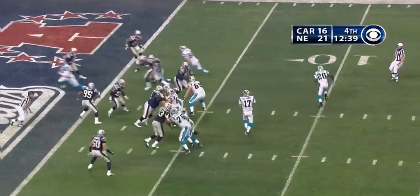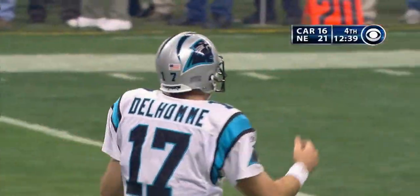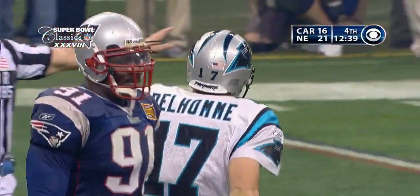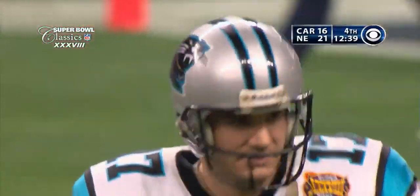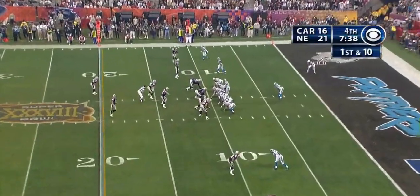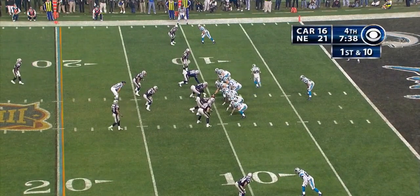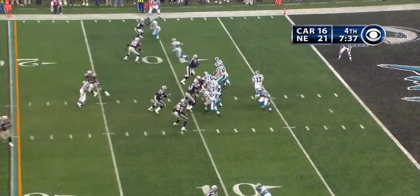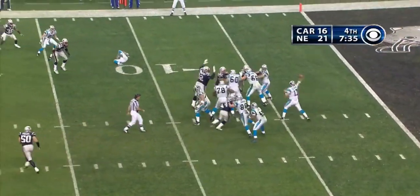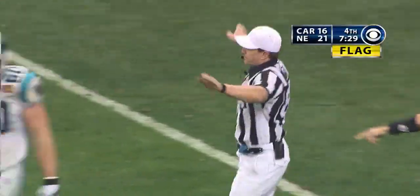Delhomme throwing, missed his man in the end zone. Muhsin Muhammad, the intended receiver. They don't convert the 2-pointer. So Delhomme and the Panthers from their own 10. They had a 95-yard scoring drive earlier in the game. Not much pressure. He throws. Penalty marker thrown as the pass is completed out close to the 15-yard line to Ricky Proehl.